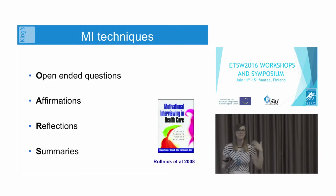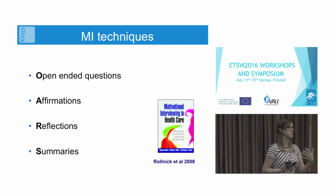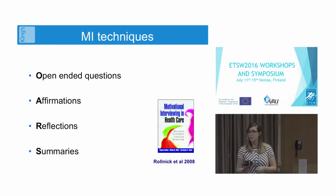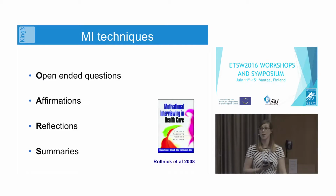So reflections, what do I mean by that? That's simply being a parrot, if you like, and feeding back that change talk, those positive words about change, to the patient. So for example, they might just say, if I lost some weight, I might be considered for a transplant. So you might say, okay, so weight loss might help with your goal to get a transplant.